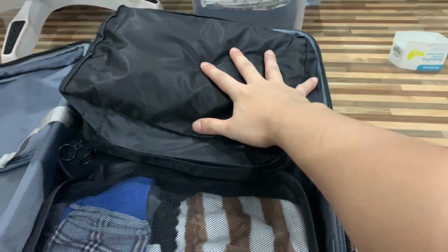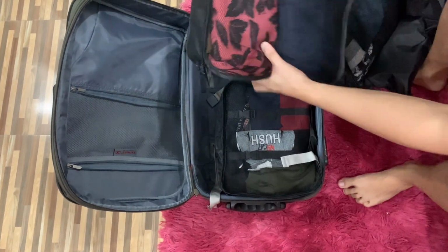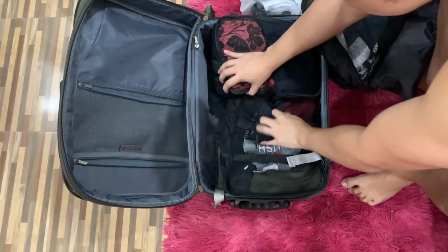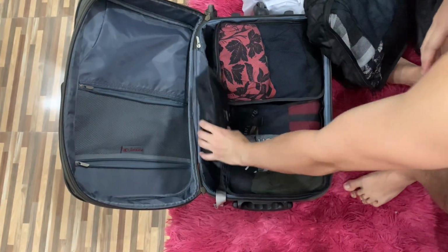I love this travel organizer set. It makes my packing so much easier and more convenient. It also makes my travel more enjoyable and stress-free. I highly recommend it to anyone who loves to travel and wants to keep their things organized. It's a must-have for any traveler.